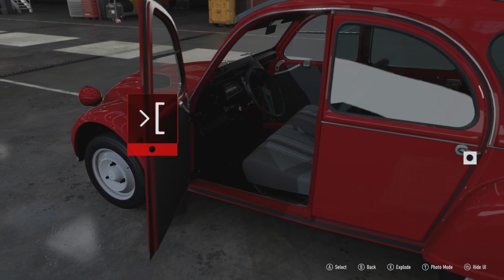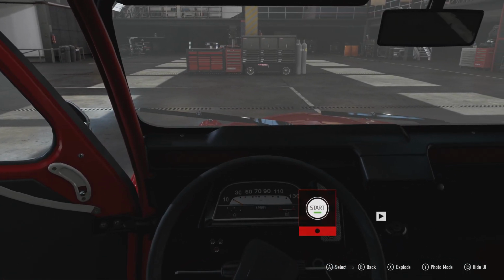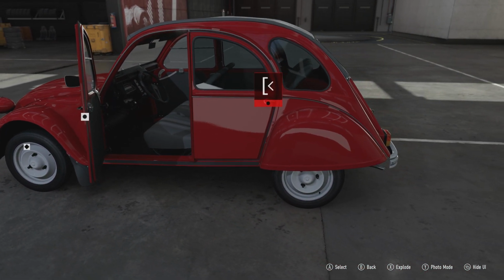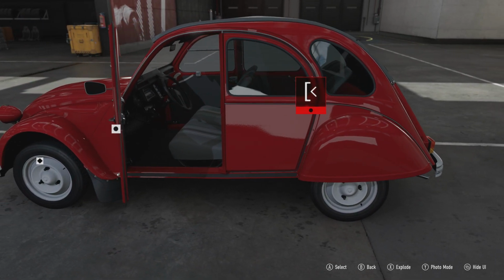And it's really good to see such an iconic car in this game, even if it isn't all that quick. But it goes along with other economy cars that we've had in this series, and I'm really pleased to see such an iconic vehicle.